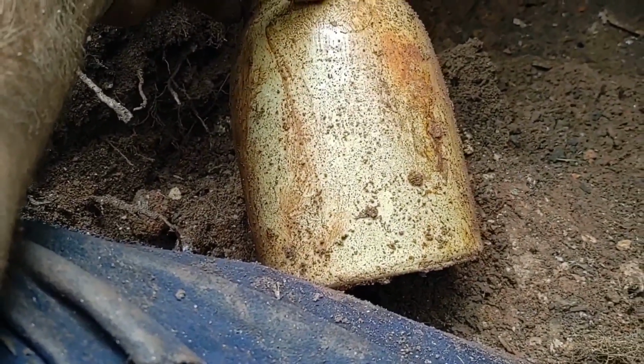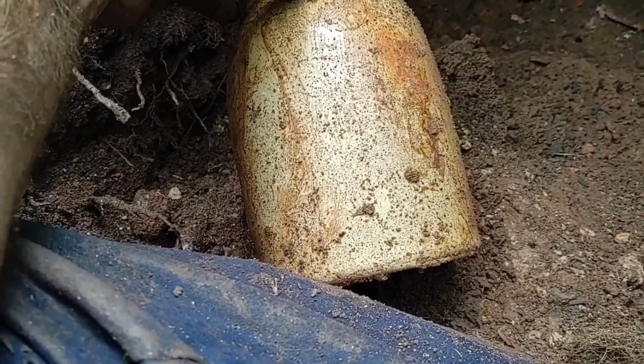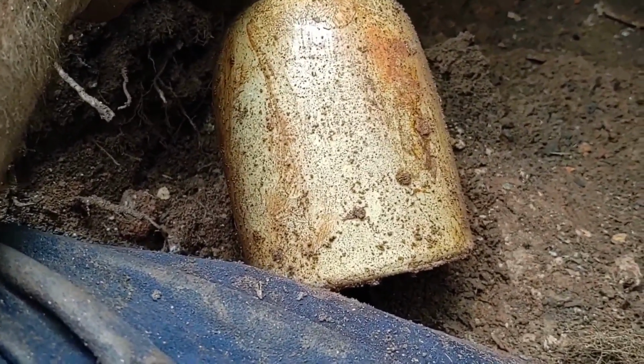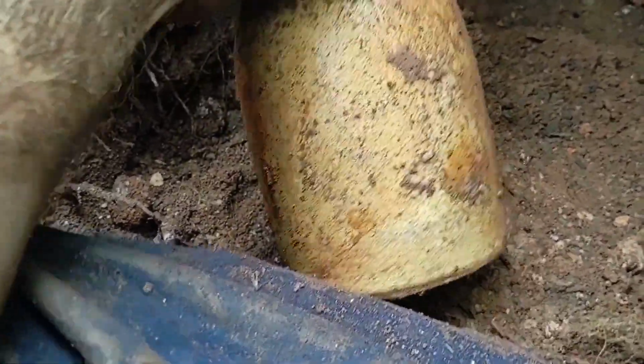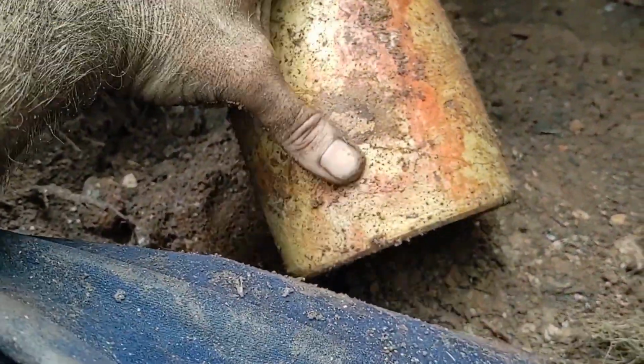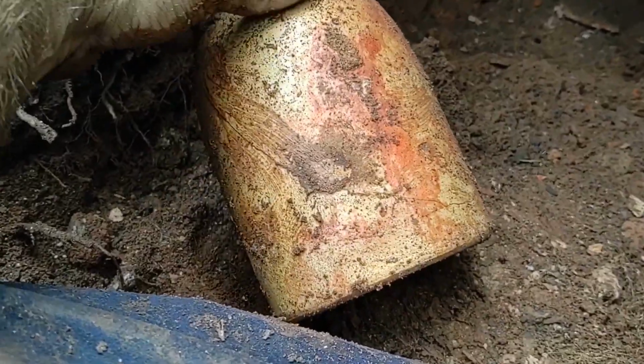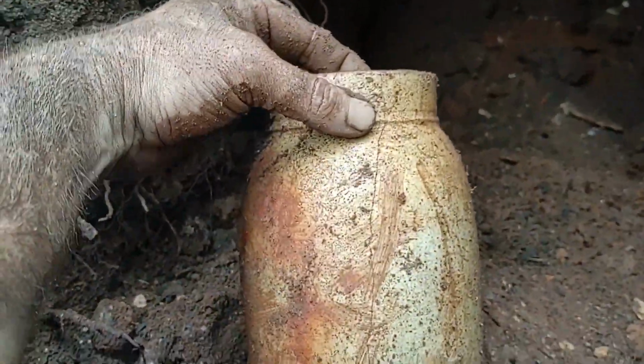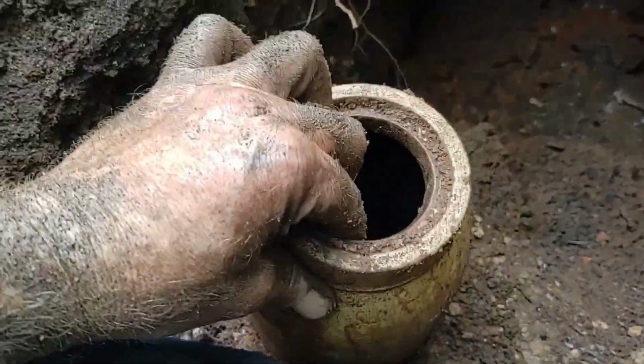I think I found 2 chunks of a busted up blue lettered crock in here, 2 of them in all that time, and none of them are even close to being this complete, let alone maybe one that's got chips in it where I could have repaired it. No, they were just fragments. But that's nice, everybody.